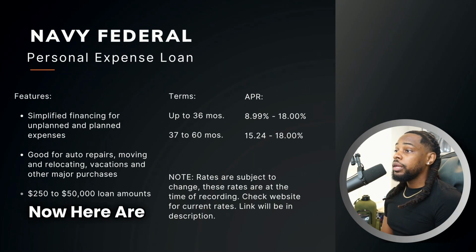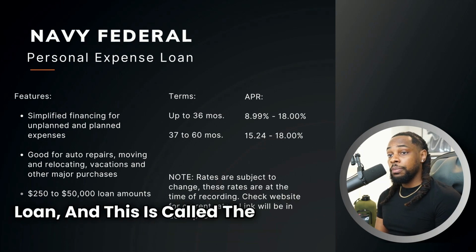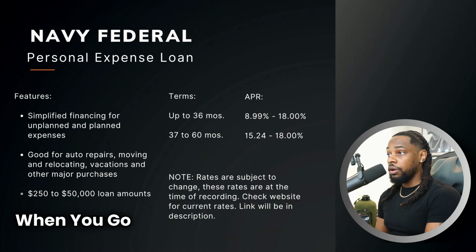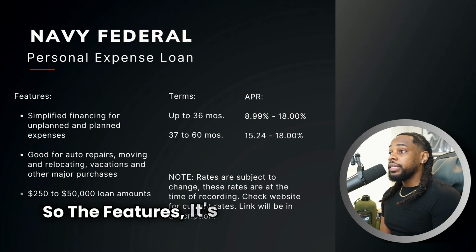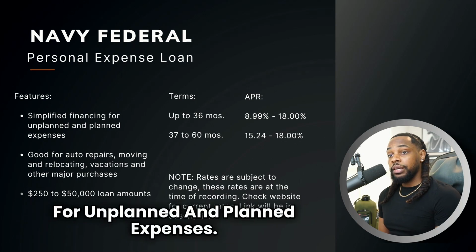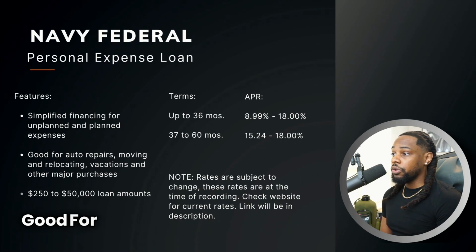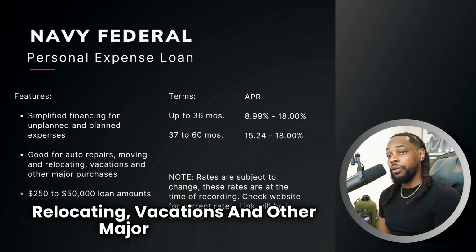Now, here are the features of the Navy Federal personal loan, and this is called the personal expense loan. When you go on the website, this is what it's going to be listed under. So the features: it's simplified financing for unplanned and planned expenses. From the website, they say it's good for auto repairs, moving and relocating, vacations, and other major purchases.